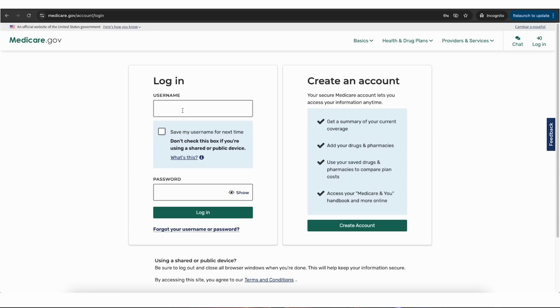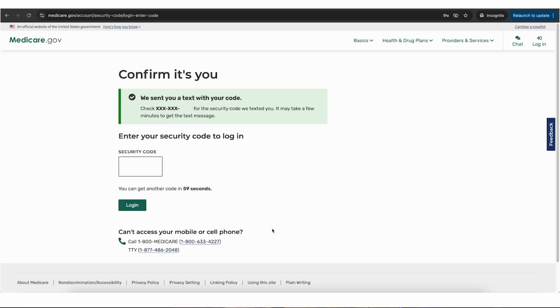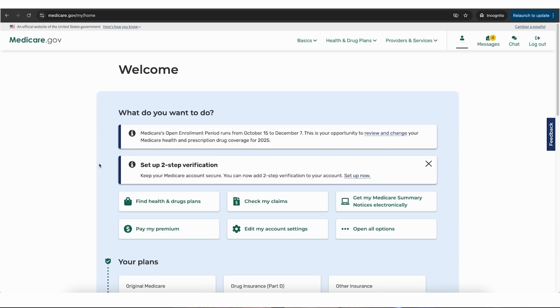Medicare.gov usually makes you set up what is called two-factor authentication. So when you put in your password, it will send you a text message or maybe an email, and you need to put in the code that is sent to you here. Once you've got all that done, you're now in your Medicare account homepage. From here, you're going to click the Find Health and Drugs Plans. That's funny. I think that's a mistake. So they may have fixed this by the time you watch this. So click on Find Health and Drug Plans.